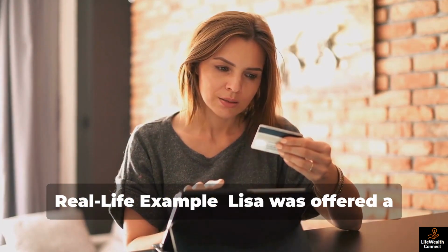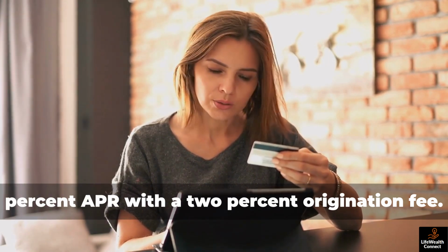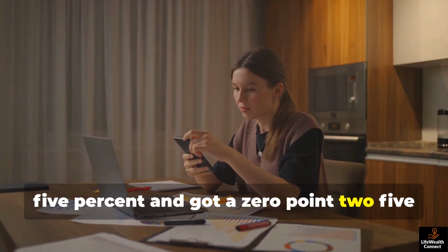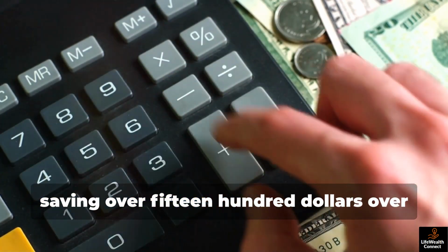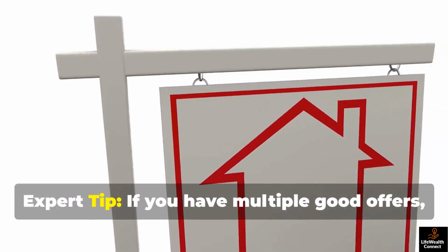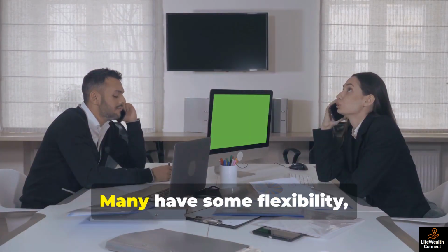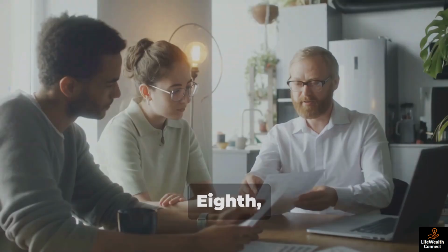Real-life example. Lisa was offered a $30,000 loan at 9% APR with a 2% origination fee. She negotiated the fee down to 0.5% and got a 0.25% rate reduction for setting up autopay, saving over $1,500 over the life of the loan. Expert tip: if you have multiple good offers, ask lenders if they can match or beat competitors' terms. Many have some flexibility, especially for well-qualified borrowers.